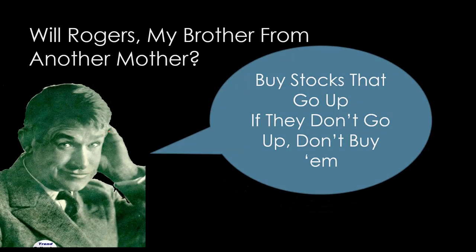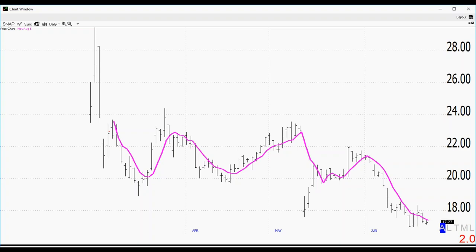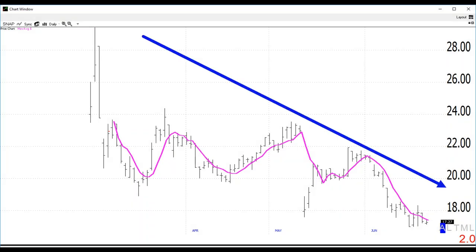Will Rogers once said that you want to buy stocks that go up, and if they don't go up, don't buy them. Obviously he was being facetious, but there is a lot of truth to that when it comes to IPOs. And it's kind of cool. I didn't know that he was a trend following moron like myself. I thought I was the first trend following moron.